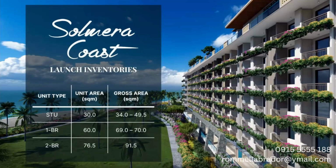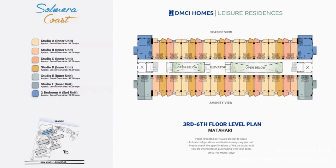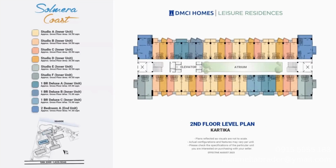So here you can see the second floor level plan for Matahari, wherein you can see the mix of studio to 2-bedroom units. And in the middle is always the atrium, which is the signature DMCI Homes floor layout. Then the 36th level floor plan, then the penthouse floor plan. And here we also have the second floor level plan for Kartika, which also has the mix of studio to 2-bedroom units and the atrium in the middle, the 36th floor level plan, and the penthouse floor plan.